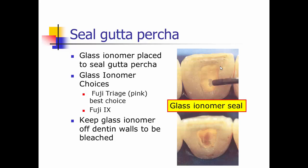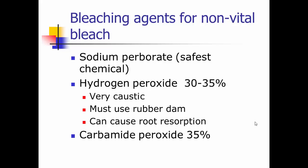Once we've removed the gutta percha to a millimeter below the CEJ, in many cases subgingival, we're going to place a sealer to the gutta percha so that the caustic bleaching chemicals don't travel down the length of the gutta percha. Typically, we're using a conventional glass ionomer, and our best choice is the Fuji 9 material. We'll be syringing in a very small amount, tamping it in place, letting it set, and then we'll use a round burr to make sure there's no glass ionomer on any of the dentin walls. The glass ionomer is only in the area covering the gutta percha. So we've created a seal.